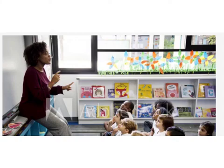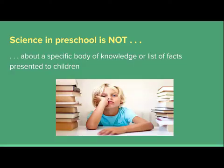And while direct teaching is not all bad, we should definitely limit long periods of time where we're expecting the children to sit and listen to us. So try to find some different activities during this class time where the child can be engaged and actively involved. Science in preschool is not about any specific body of knowledge or presenting a list of facts or information to children at this point, because they're not going to remember.